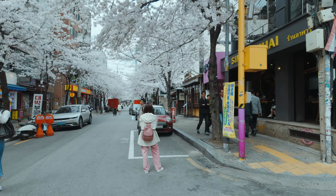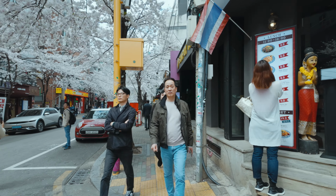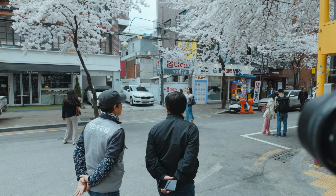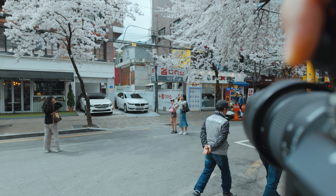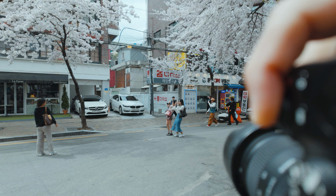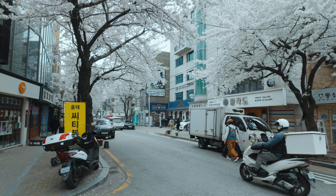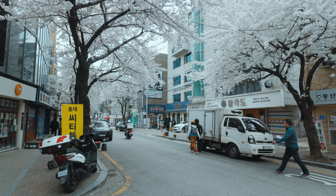I also want to say that while I would class this as street photography, I don't think that there is anything particularly special about these images in terms of the story they tell. Make no mistake, the cherry blossoms are the focal point here, and you could call this documentary photography if you were to class it in a specific genre.